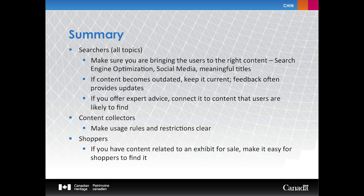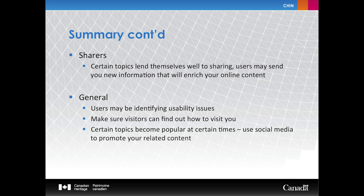If you're offering expert advice, make sure that the users are going to find that. Make your usage rules and restrictions clear. If you have content related to an exhibit for sale, make it easy for shoppers to find it. Certain topics do lend themselves well to sharing, especially location-based topics, so not just the local history ones, but we get information on Sable Island, as I mentioned, and other exhibits that are kind of location-based.